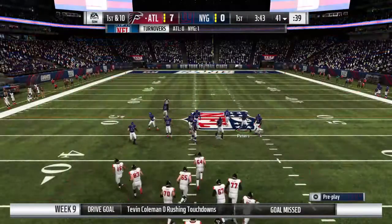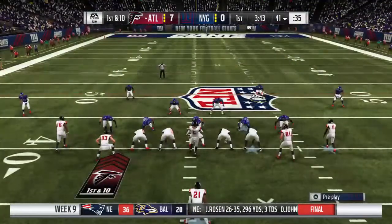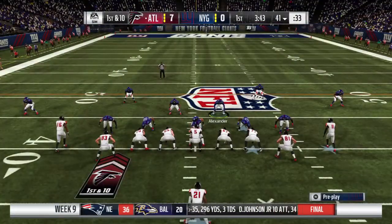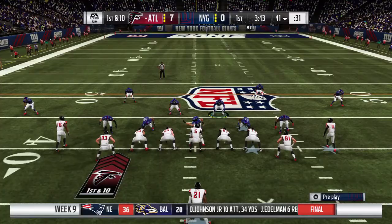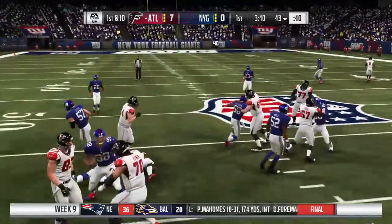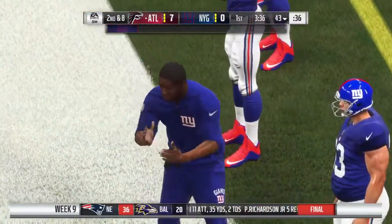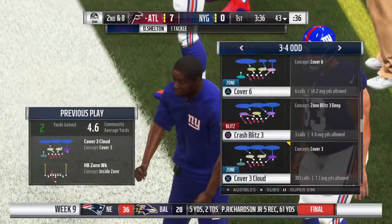Very good starting field position for the Falcons offense as they come up 1st and 10. They'll start the drive with Elliott. And he will be brought down at about the 43 that time. 2 yards on the pickup there. It'll be 2nd and 8.